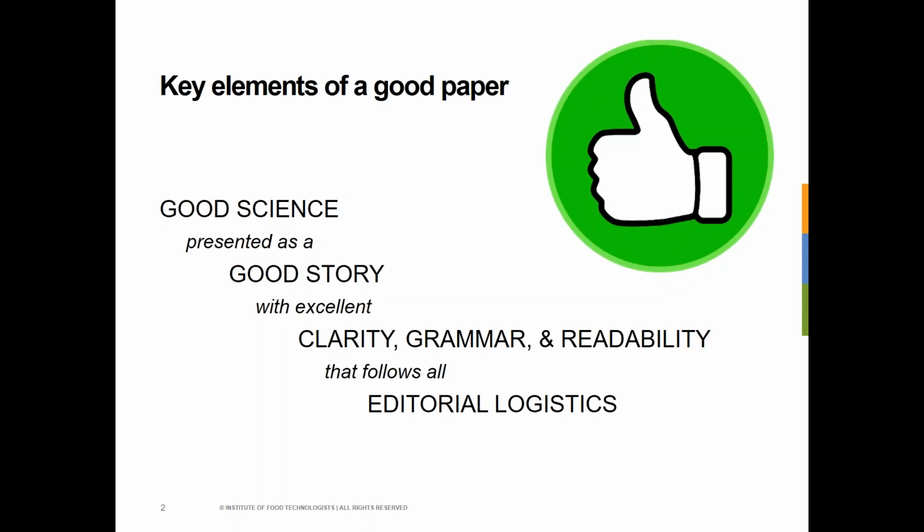Similarly, no matter how much you dress up bad science with good writing, it can never change the fundamental quality of the science. And please don't forget the importance of following editorial logistics, things like format requirements, including meaningful graphical abstracts if required, suggesting appropriate reviewers with whom you have no conflict.